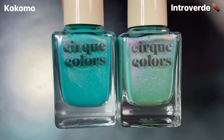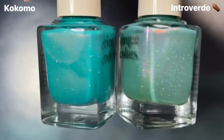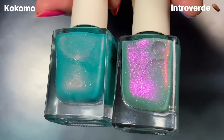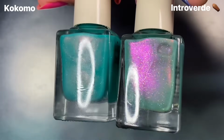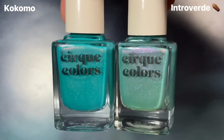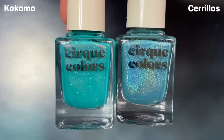I thought maybe the closest shade was Cirque's Introverde from the MXM Tune collection last year, but as you can see, it's definitely several shades lighter, but with a stronger shimmer particle. Like I mentioned before, Kokomo's not really picking up super color accurate. It's actually a lot darker than it looks here.